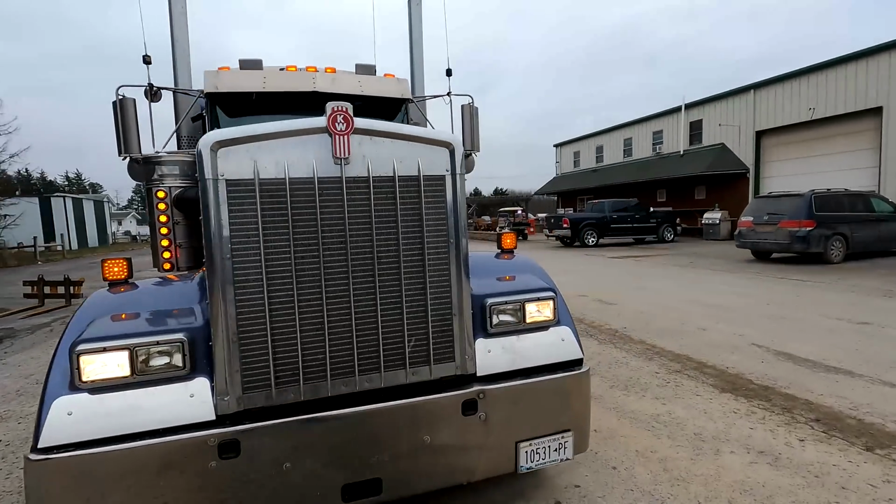This is a 600 Cummins, 18 speed. So all I've got to do is take this rig down and get started unloading, possibly unload the whole thing. Just helping a driver out. He had to run home quick, and we're going to start getting this thing unloaded. I've got to get turned around first.